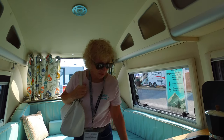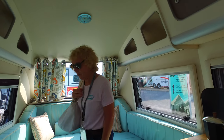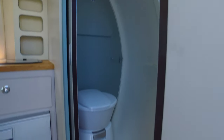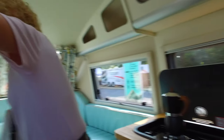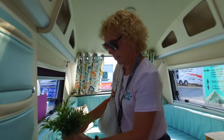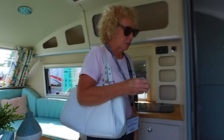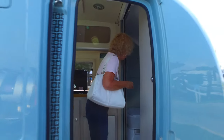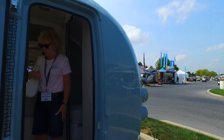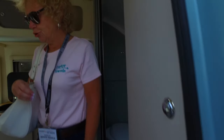Small. I like the color. Yeah, very kind of retro feeling. Look at the curtains. They're cute. And it's got everything you need for a weekend or so. I mean, it's got a bath. Is it a wet bath, I'm guessing? Yeah. Not a great place to put a plant. If you're not barefoot, then you're overdressed. Yeah, it's cute.